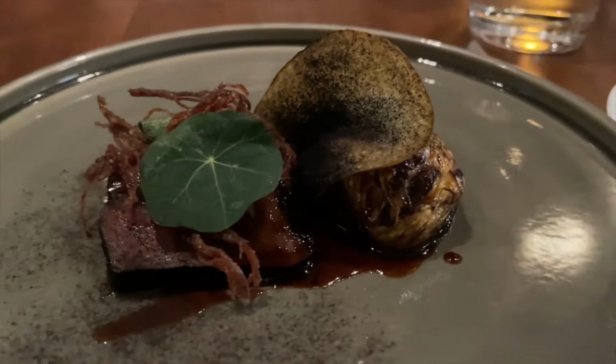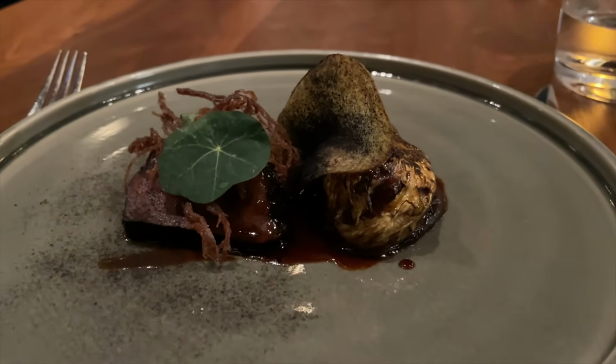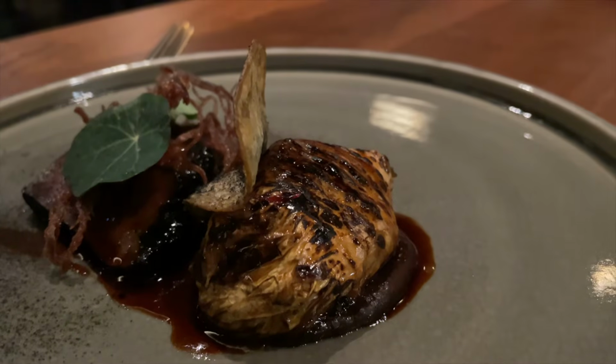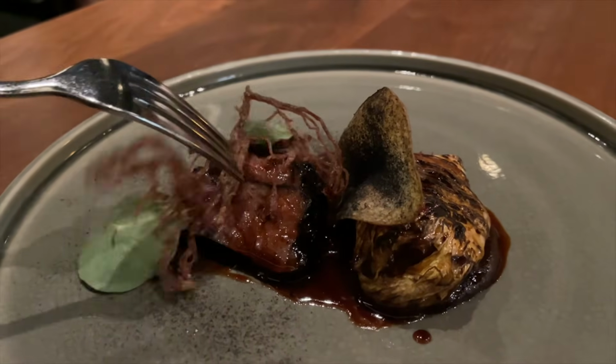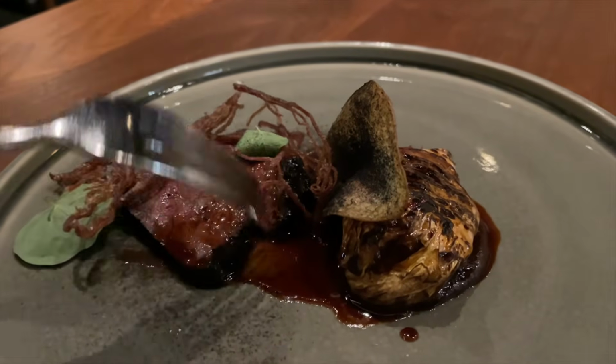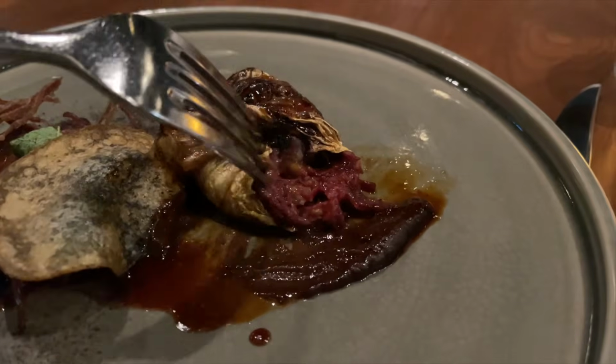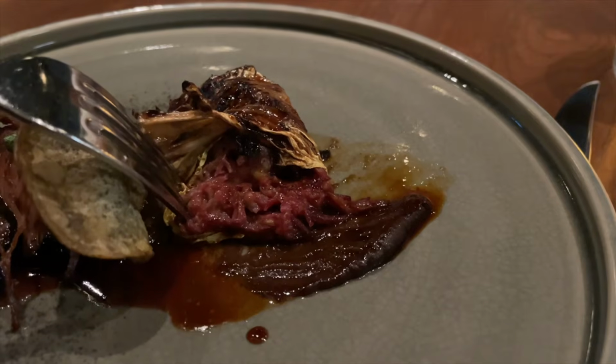The last savory dish on the menu was the burnt beef. It was a topside beef with a tongue-in-cheek choux farci, which is a stuffed cabbage. Again, it tasted a little gamey as it did contain bison meat, so it wasn't super up my alley. But for those of you who do enjoy game meat, it was really unique and the sauce was very good.